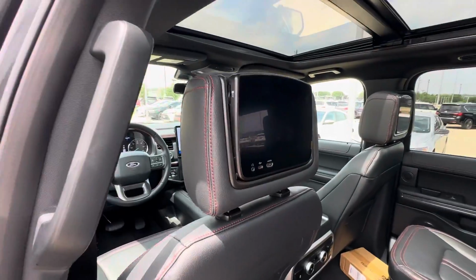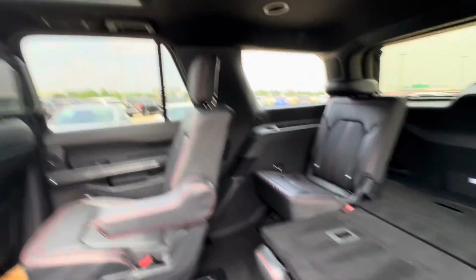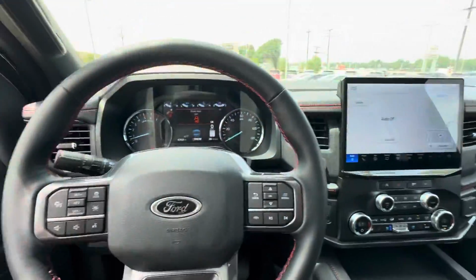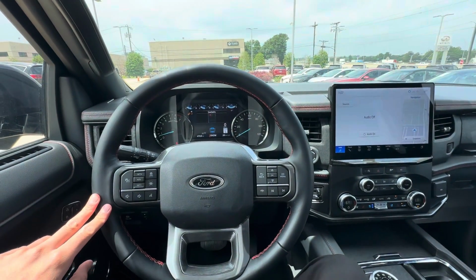Yeah, you have TVs in this Limited. I didn't even know that. And you have the captain's chairs. And the leg room in the back seems pretty decent. That is not bad at all. Here's your sunroof. Pretty impressive in terms of practicality in this truck, big SUV.